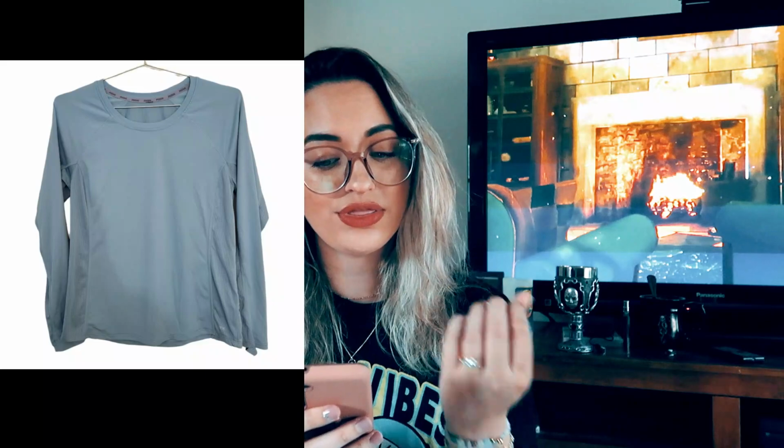All right, so next was something of mine that I ended up just selling to sell. This is a Reebok blue workout shirt, size large, and it sold on February 4th. I sold this for $8. Poshmark fee was $2.95. Shipping discount was $1.72, so my net earnings were $3.33.